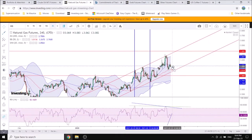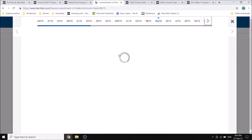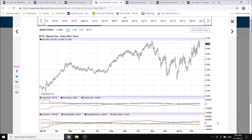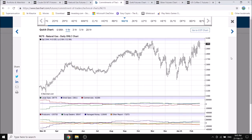Shorting at this point is not necessarily that interesting. I don't have enough data to actually back up a continuation to the downside right now. If we also look at the COT report, the managed money keep increasing their positions. They're sitting relatively high, but still they have room to push it higher before they would actually start taking profit.